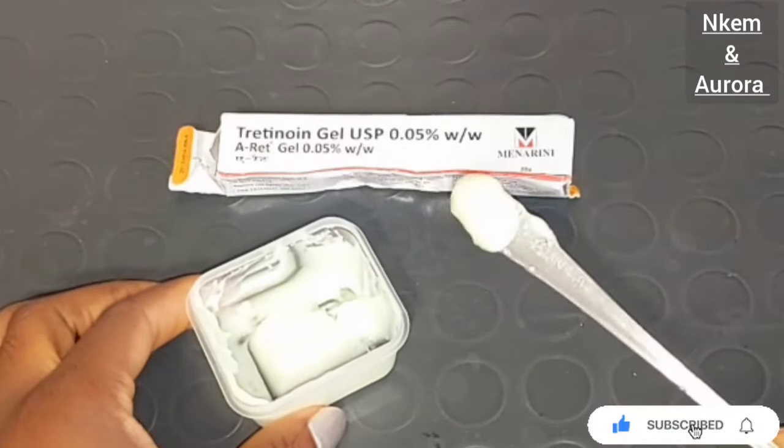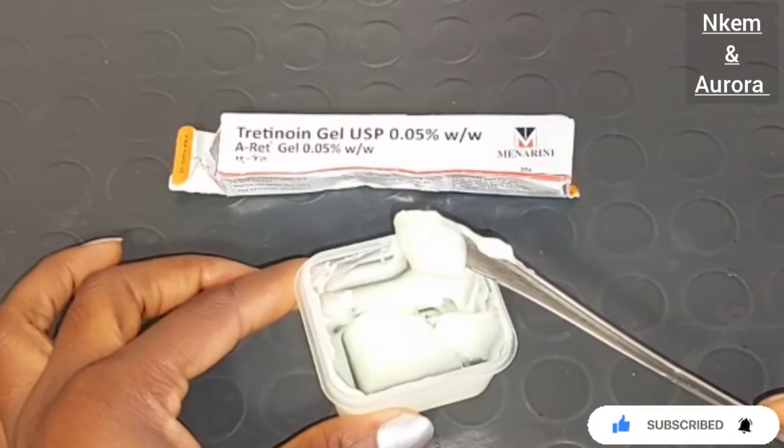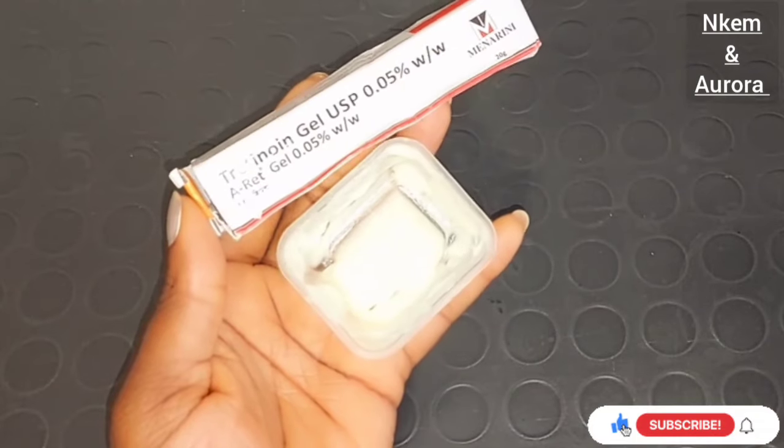0.025%. All right, so this is how the mixture turns out to be after mixing my tretinoin gel alongside my Vaseline petroleum jelly and also my vitamin capsule, and it's very, very good. So after mixing, this is how it turns out to be.